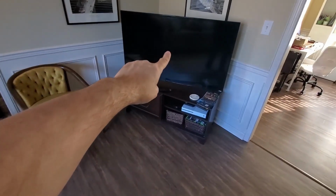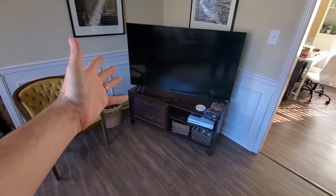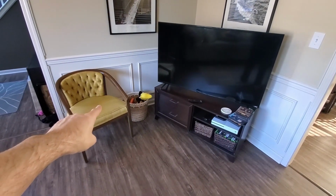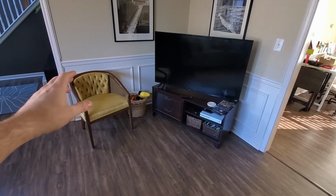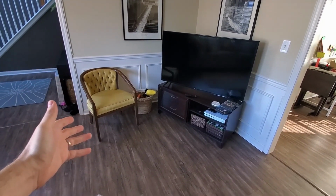Number one, get a really large TV. That is going to help. Bigger is always better in the VI community, but get yourself a chair that you can set right next to the television. And a lot of people might go with a big old comfy chair, and that's fine. You can definitely do that.